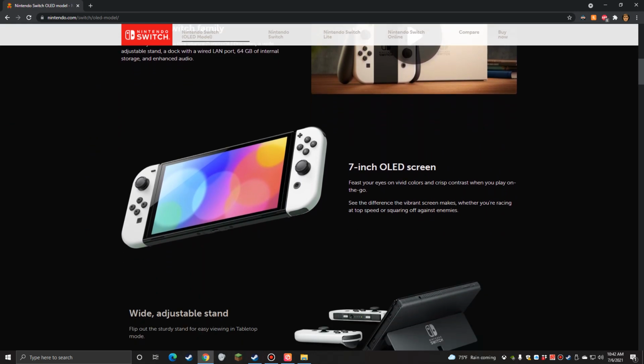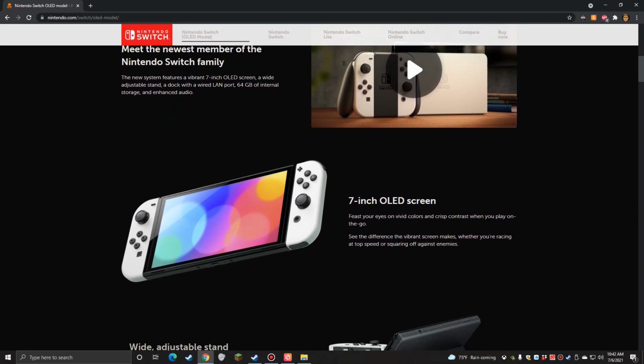The biggest thing we've got here is now we're going to have, as the system title would imply, a 7-inch OLED model. So OLED, if you've used a PS Vita, PlayStation Vita, or if you have an OLED phone, you know these screens are very crisp, very sharp. The colors, the contrast, everything just pops. I forget what the dimensions of the original Switch is, but I think it's somewhere between 5 and 6. So a 7-inch screen, a little smaller bezel. That potentially, as a low vision user, could be helpful.